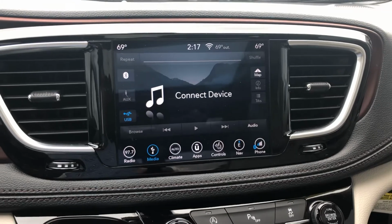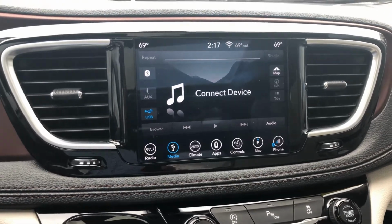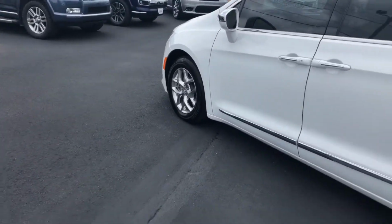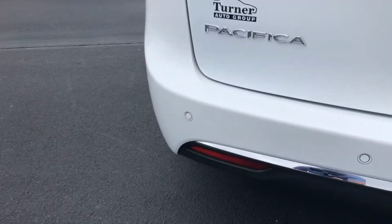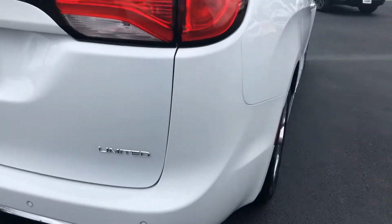I'm going to hop out and walk around the passenger side to show you a couple of the compartments inside, because it's a little tighter in here with the phone and getting the phone at the right angle. So I'll walk around here. You have the backup sensors and everything integrated into the rear bumper all the way around, which is very nice.